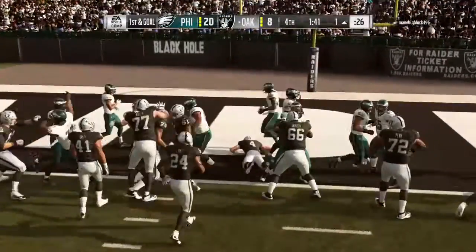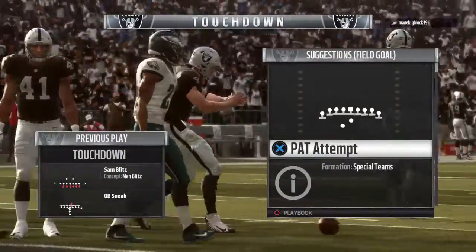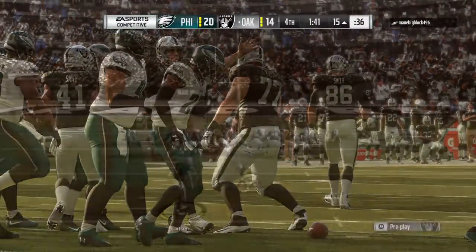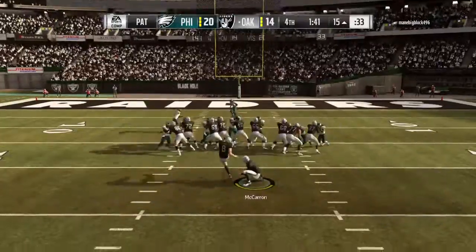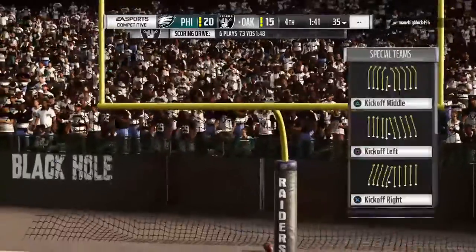And Carr's going to keep it himself. And he's in. Touchdown, Raiders. Derek Carr with his 2nd touchdown of the afternoon. And the Raiders are back within a score. They get one more as the extra point's up and good.